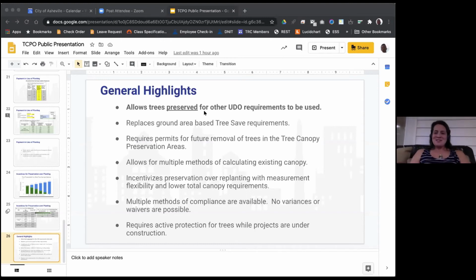Callie asks, what's our sense of the council voting for this? I can give my point of view on that. I think that there is a high probability that council will vote in favor of this amendment.